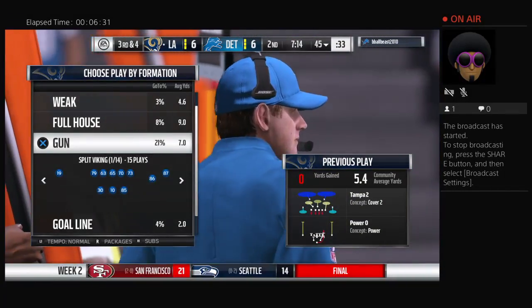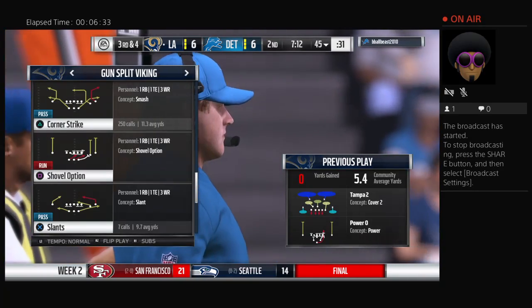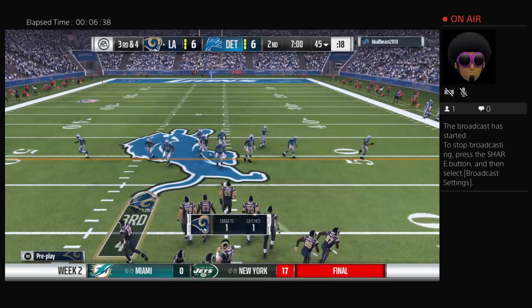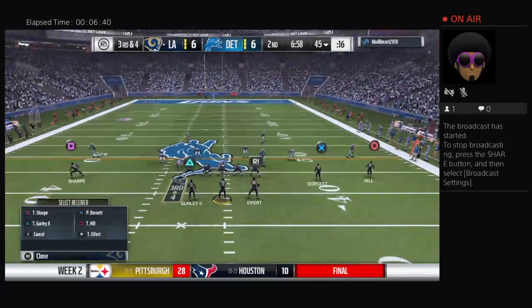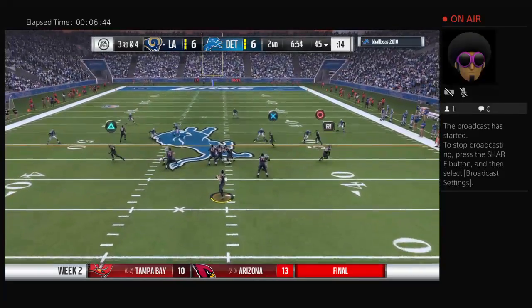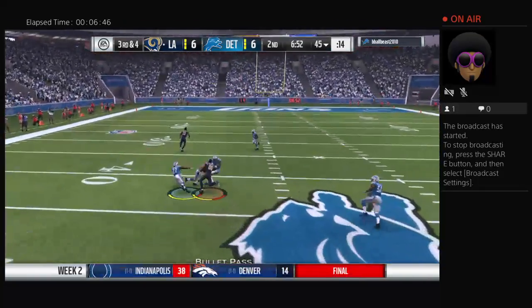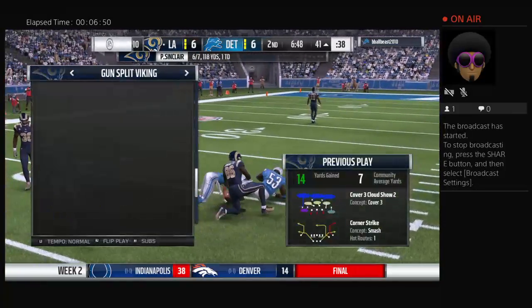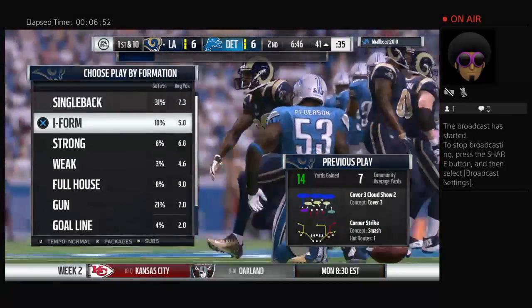A little educational piece. I know a lot of people hear 3-4, 4-3, etc. Take us through the 4-3, Charles. Okay, 4-3. 4 down defensive linemen, usually 2 defensive tackles, 2 defensive ends. Behind them, the 3. Those are the linebackers. The middle linebacker, often known as the Mike, with 2 outside linebackers, the Sam and the Will. There's your 4-3. Sam on the strong side, Will on the weak side.